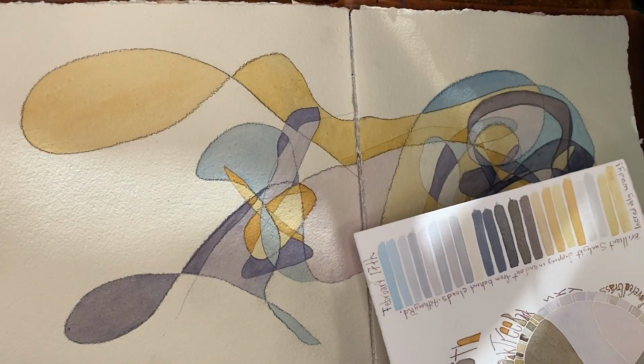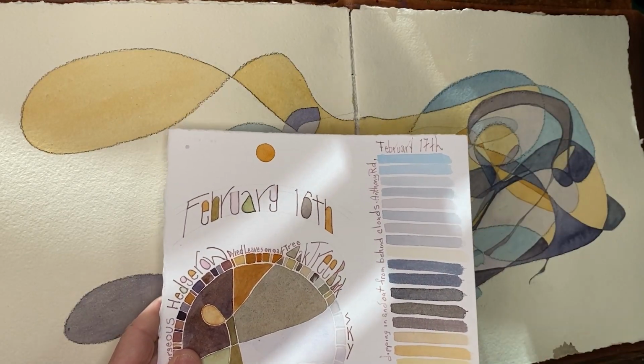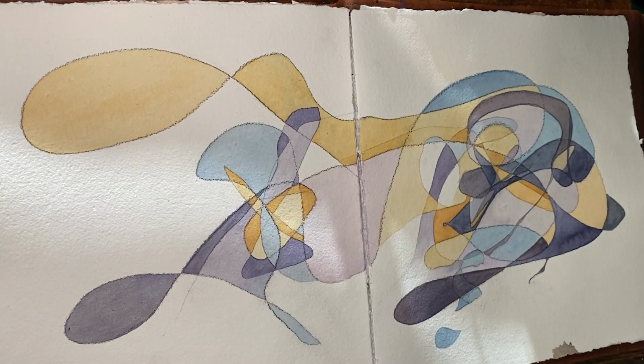I'll take another photo when the light's not spotty through the window. This was the original color map that I then moved forward into this.